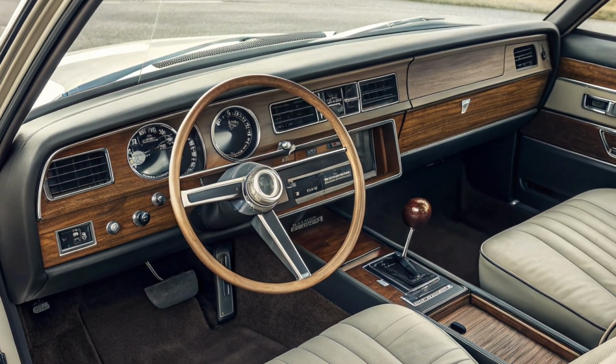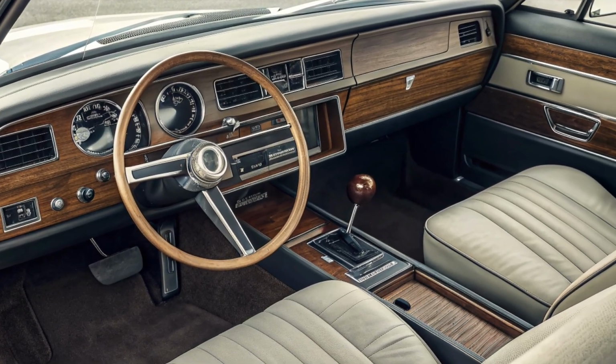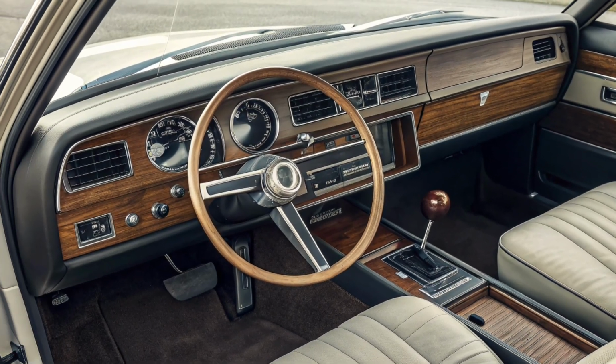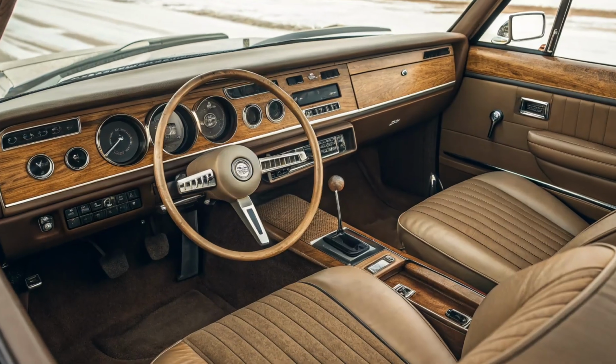Power steering, air conditioning, plenty of legroom, and soft touch materials all come together to create a relaxing and premium driving environment. AMC designed the Ambassador with a luxury without flashiness mindset, and it absolutely worked.